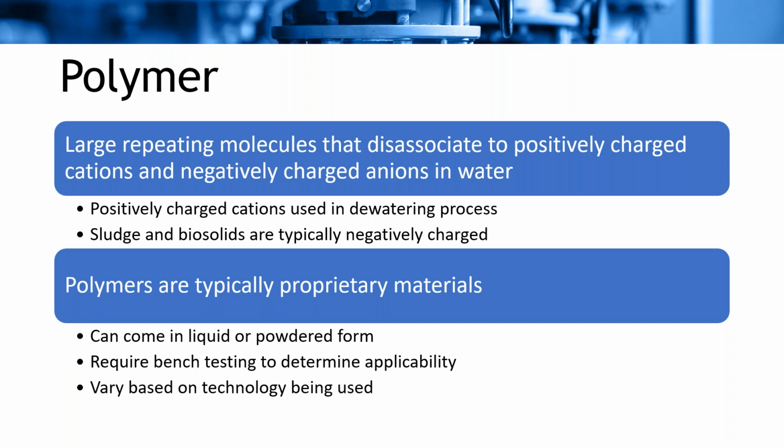Typically, these are proprietary materials, and they're developed by companies, and they keep their secrets about what they're made of. But they can come in liquid and powdered form, and they also require bench testing to determine how useful they are for your specific dewatering plant. And the forms vary based on what type of technology is being used.